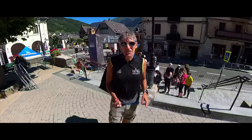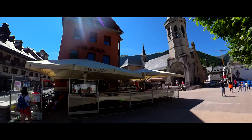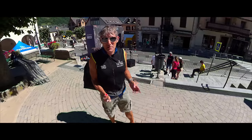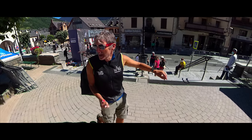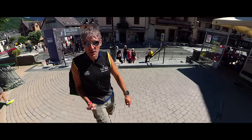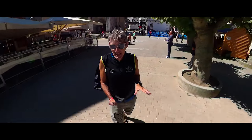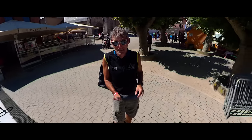In true UTMB style, the start-finish line is right next to a little quaint village church. It's very small, everything is compacted into a few meters. So registration and bib collection, literally 50 meters that way beyond the start-finish line. There is an information point just here, and then we have the presentation area just in front of me here. So this is pretty much the hub of all the activity here in Vielha, which is where the 100 mile race begins in less than 7 hours.